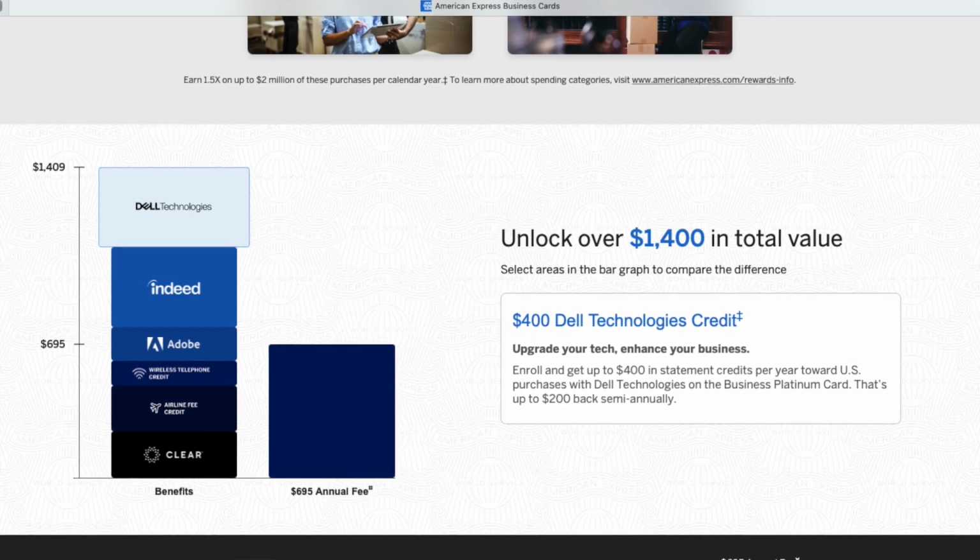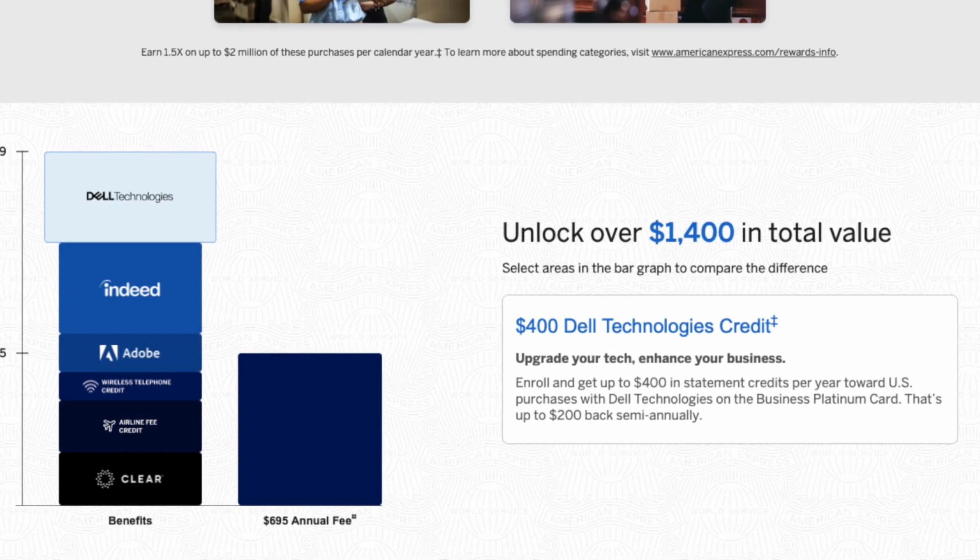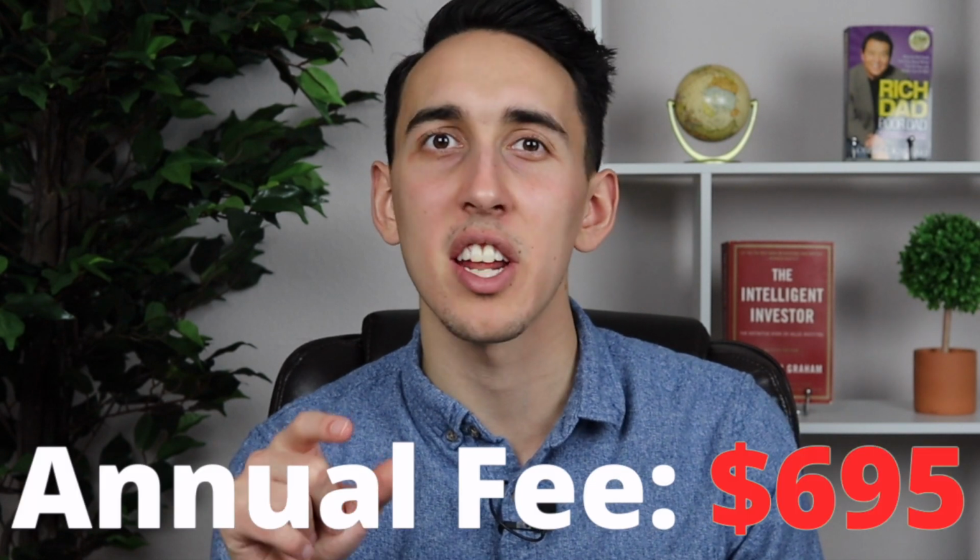Then, in terms of the long-term value on the American Express Business Platinum Card, you'll get some credits that can help to offset your annual fee. So you'll get a $400 Dell Technologies credit, a $360 Indeed credit, a $150 Adobe credit, a $120 wireless telephone credit, and then a $250 airline fee credit. If you're able to use all of those credits, then you can completely offset the $695 annual fee, but chances are you probably aren't going to be able to use all of them. The credits you realistically are probably going to be able to use are the $400 Dell Technologies credit, the $150 Adobe credit, and the $250 airline fee credit, which could still give you a lot of value.